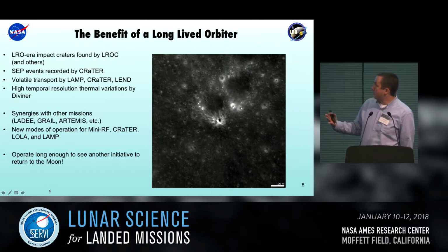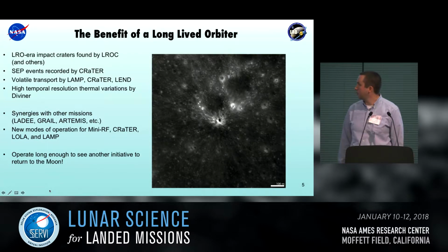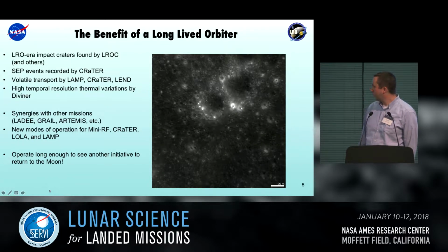Having been at the moon now for several years, we're able to interact with other missions. Of course, early on there was LCROSS. While LADEE and GRAIL were in lunar orbit, we were able to interact with those teams, and now, of course, Artemis at the moon as well. We're able to interact with those missions, and we look forward to the opportunity to work with other missions that either orbit or get to the moon.